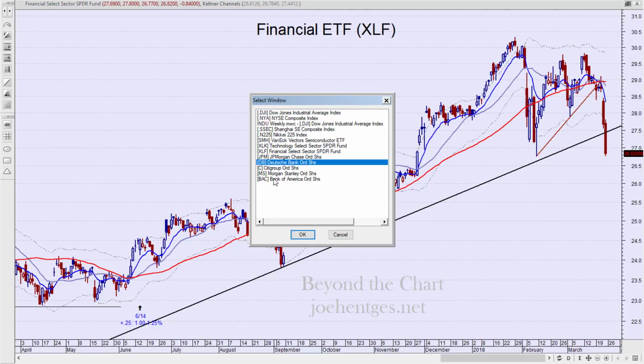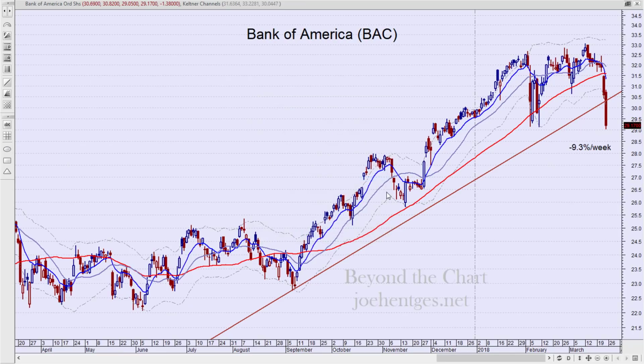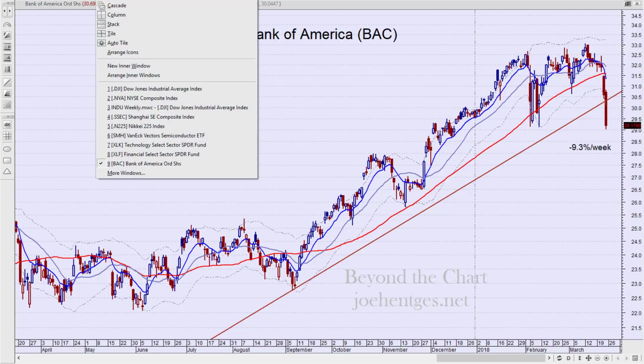I'm going to start off here with Bank of America. These are the 5 biggest volume stocks, banks that I had on my list anyway, on Friday in terms of the heaviest volumes. And look how Bank of America is down 9.3% for the week, also breaking that significant trend line and closing below the lowest close of the February sell-off.